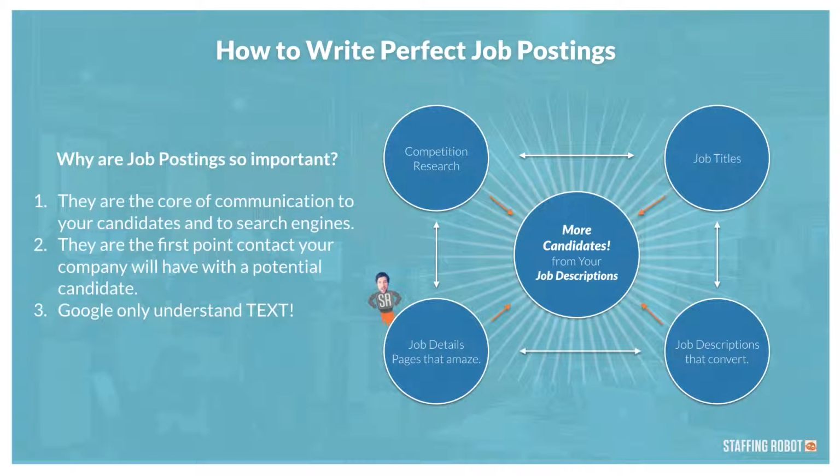Because inside of those job descriptions is what you're trying to organically rank for, have candidates find you organically without you having to pay money, basically. So that's really why these are so important, because on pretty much 99% of any staffing or recruiting website, the majority of the content is going to be job postings. It's not necessarily going to be a blog or anything like that. It's really going to be all of your text is job posting. So it's very important to utilize it in the best way.